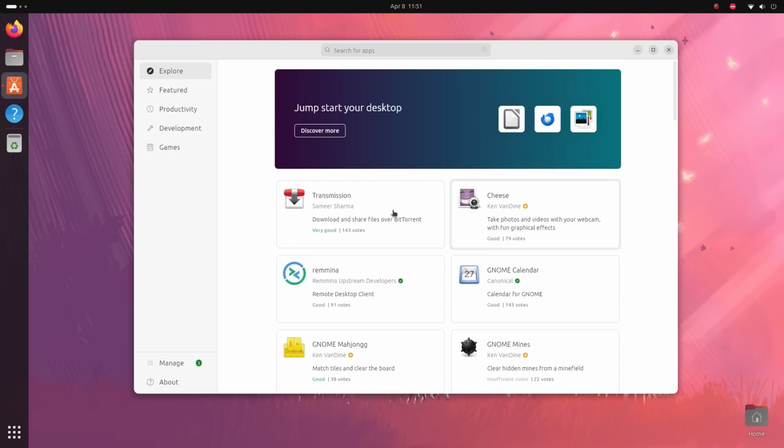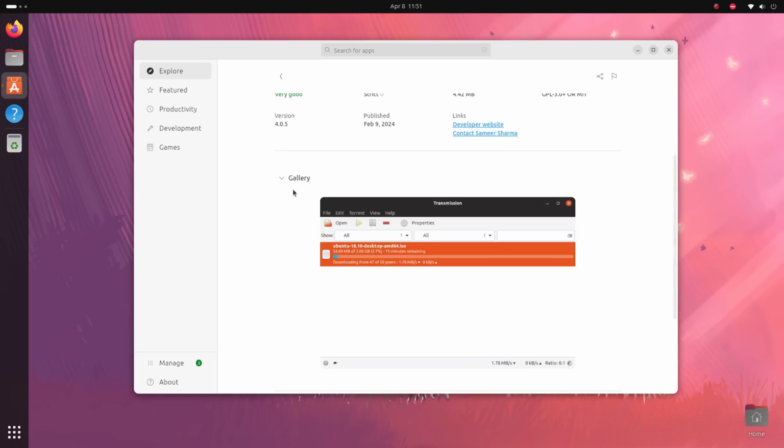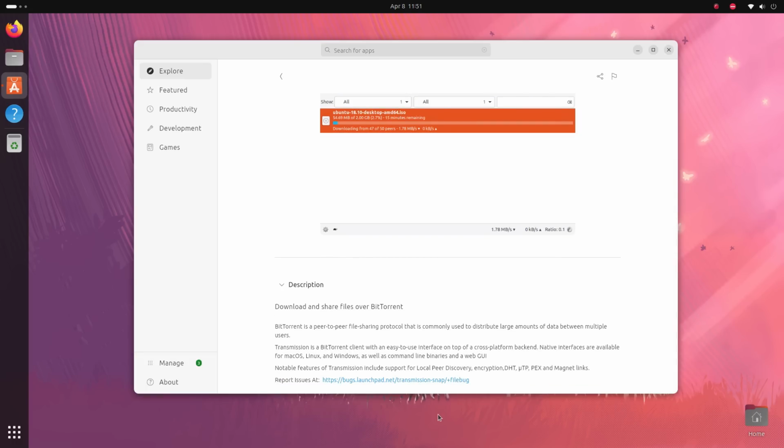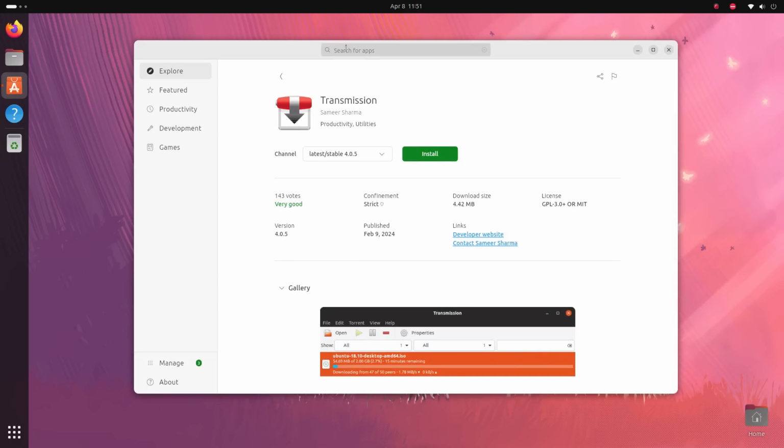And this is the app page and it provides a complete overview of the app. Community reviews, download size, license, version number, and published dates are given along with links to developers. Now, continuing in Ubuntu's Snap vision, we see the next step here. All the apps displayed here are snaps. In this new software store, snaps are first-class citizens and .deb apps are nowhere to be seen.